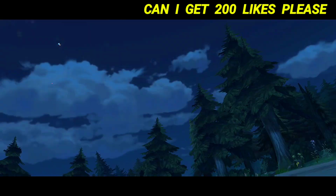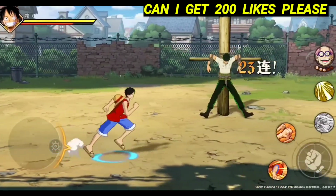Top 10 best side-scrolling RPG action game hack-and-slash for Android and iOS.